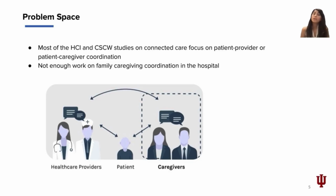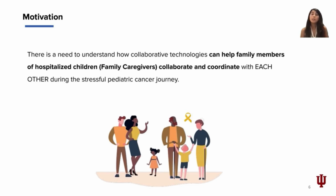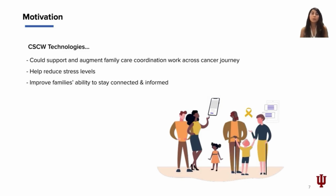Most of the HCI studies on connected care focus on patient-provider or patient-caregiver coordination. There's not enough work on family caregiving coordination in the hospital. There is a need to understand how collaborative technologies can help family members of hospitalized children collaborate and coordinate with each other during the stressful pediatric cancer journey. CSCW technologies could support and augment family care coordination work across the cancer journey, help reduce stress levels, and improve families' ability to stay connected and informed.